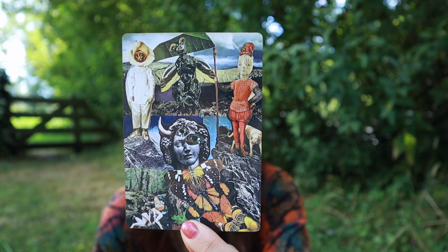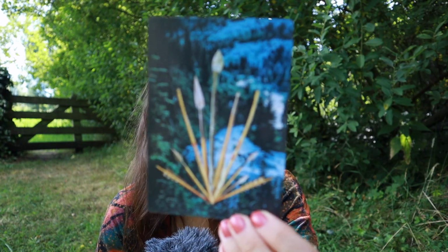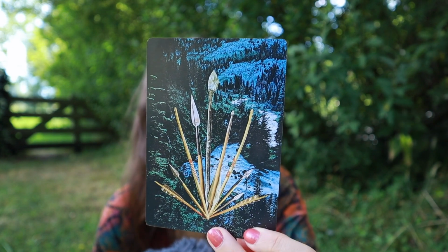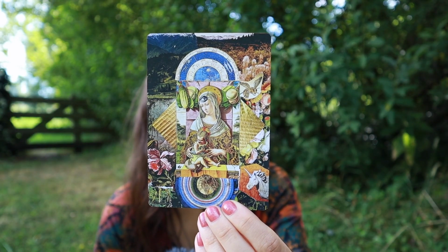Now, I would say that there's a lot of earth energy in the deck, which is probably why I took you outside with me. And this is because of the gorgeous, beautiful photos of outside spaces. There are large mountains that you can see in the cards, big fields, waterfalls, lakes, forests. You know, the nature part of this deck is very abundant, and that's why I like it so much.